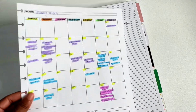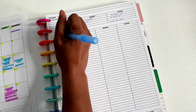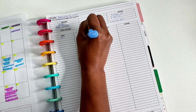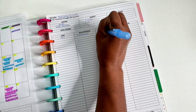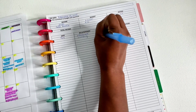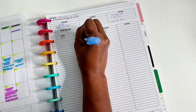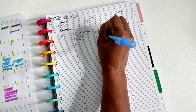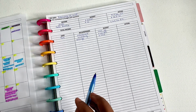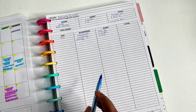The first thing I'm going to take care of is my retirement, my investing, and then my personal savings / emergency fund. So I'm going to put February 14th, retirement, $102.30, investing $155.89. And then savings, I do $250 every single time that I'm paid, because at the end of the year, my savings goal is $6,500. So every time that I get paid, I put $250 aside. By the end of the year, I'm going to have $6,500 in my savings account.